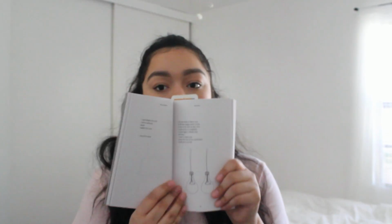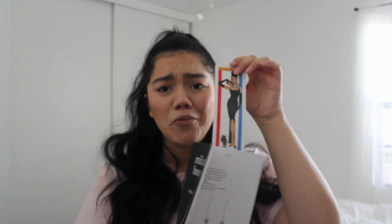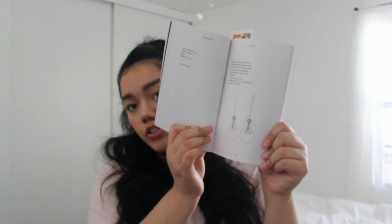And she has really cool, minimalistic illustrations inside. This is my Audrey Hepburn bookmark. She's so chic. But yeah, it's just really beautiful writing. Even the images and the sketches in here are so beautiful because they're so minimal and abstract, and that's what I'm all about.